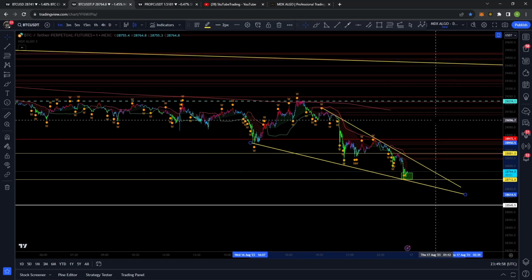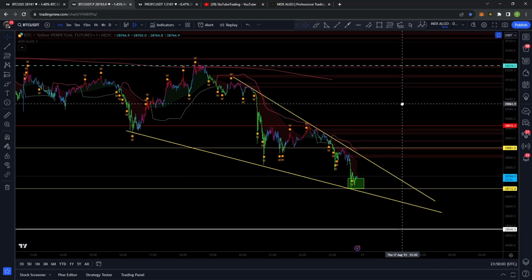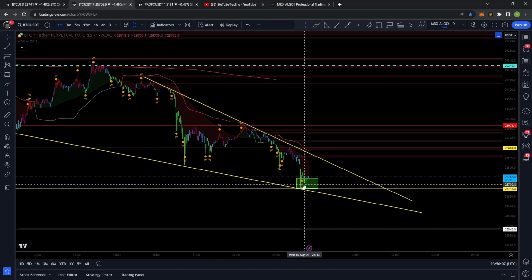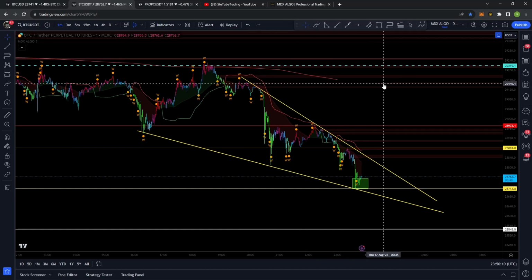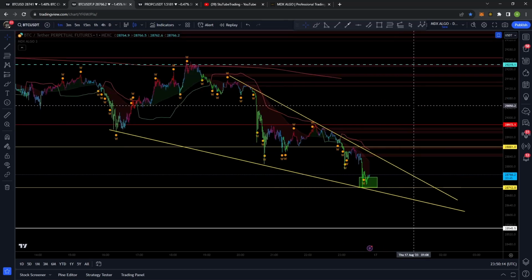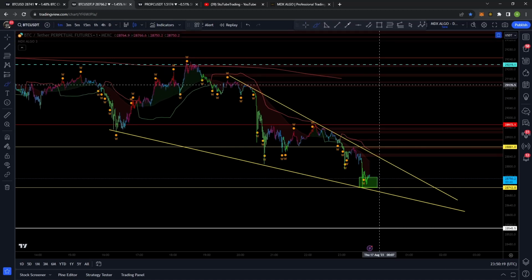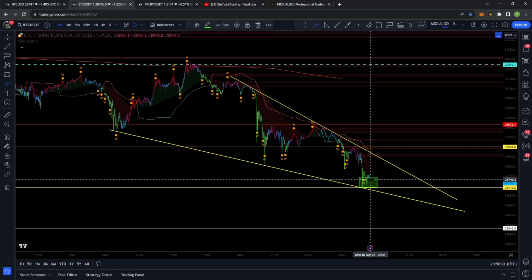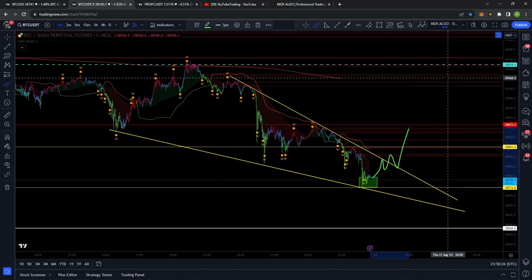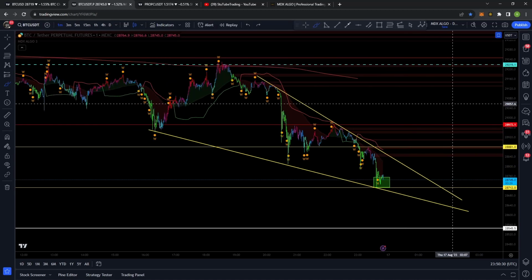Actually, yeah, I see the wedge. That's the wedge you're talking about. Hey, that is a nice one, actually. I guess all the more reason why that could have been a nice double bottom. Nice catch. Again, I would still like to see a third touch point of this. That would be nice to see, but yeah, there's a potential wedge there.